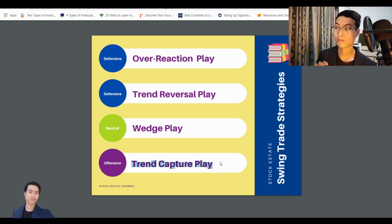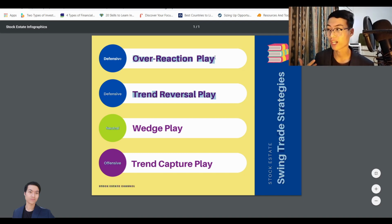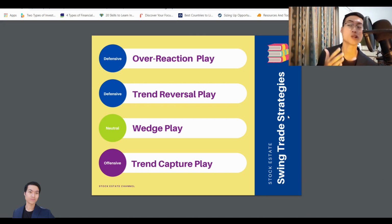And today we're going to talk a little bit more about the trend capture play, where we play off a very strong trend of a certain company. And why do I think that this is the most suitable right now? Because I feel that the market right now is rebounding after the major sell-off last week. If it's on a pullback, most of the time we want to play overreaction plays or trend reversal plays. But since the market is now in a general consensus of going into the uptrend again, I decided to play more of an aggressive play, more of an offensive play, which is the trend capture play.